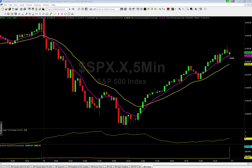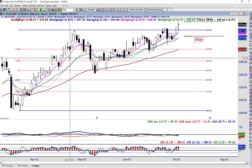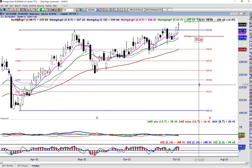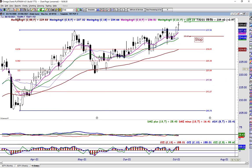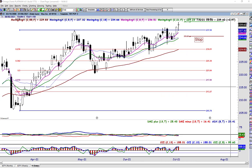So let's go take a look at our candidate for today. And the candidate is V, which is Visa. All right, so let's talk first about the fib setup.